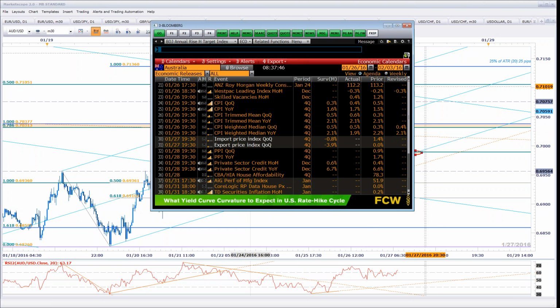So we were expecting to see a print of 0.3, a drop off on the quarter and quarter from 0.5, came in stronger, same on the year on year. So he's had some lackluster trimmed and mean weighted CPIs, but the main headline figures both topped estimates. So some of those expectations for weaker or lower rates from the RBA starting to get curbed a little bit.